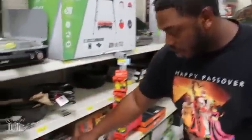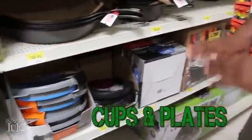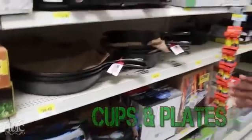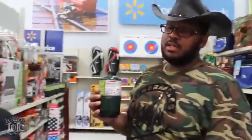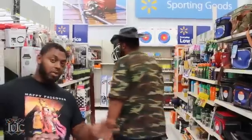So you have cups, plates, anything that you want. You want to make it like a kitchen, you know, things that you need. Walmart has it, and you got all the utensils right here. So make sure you get that stuff, don't miss it. All this stuff he pointed to, propane. Right, it's the gas.